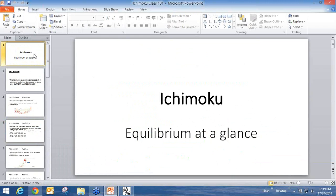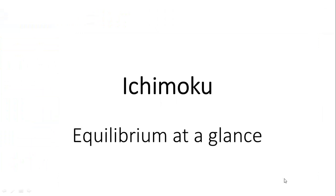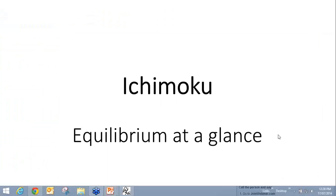Okay, let's take a look at ICHIMOKU. ICHIMOKU was developed in Japan by a journalist and sat on for many, many years before he actually released it or published a paper on it, and then before anyone took any real interest in it. So ICHIMOKU is described as equilibrium at a glance. So it's looking at a glance how prices are trading, whether they're in equilibrium, whether they're in support resistance areas, or whether they're away from their support resistance areas, because as you know, markets come back to their mean most of the time. And so ICHIMOKU is a very good observation of where prices are actually trading.